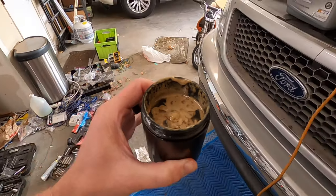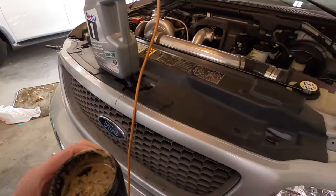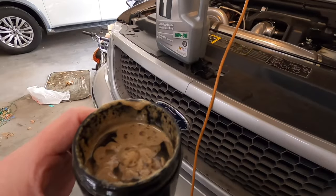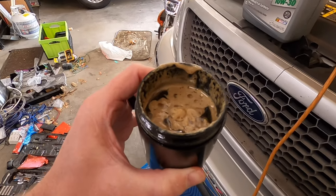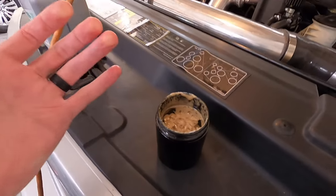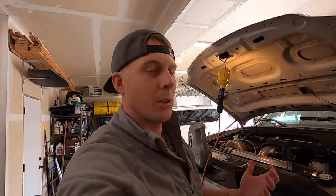Yummy, huh? Every time I post a picture of this, and last time it just happened to be so full that it was coming out the air filter on the top of the catch can, everybody seems to think that I blew my motor because they think it's coolant, and it's actually not. It's just crap from the condensation from the oil. So every truck gets this, even ones that aren't turbocharged.